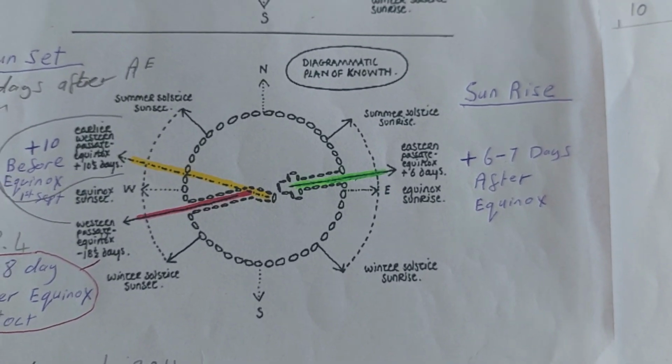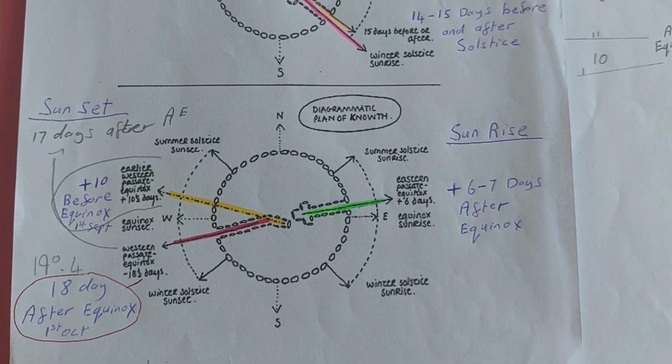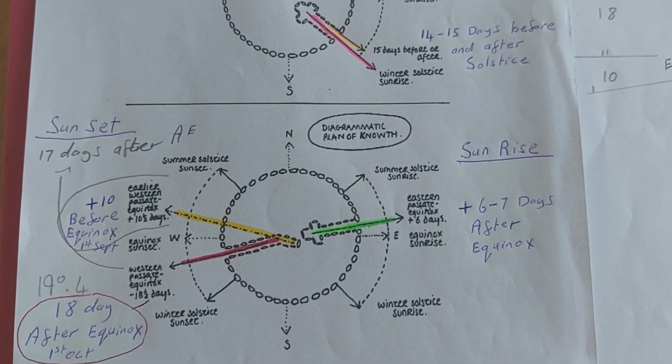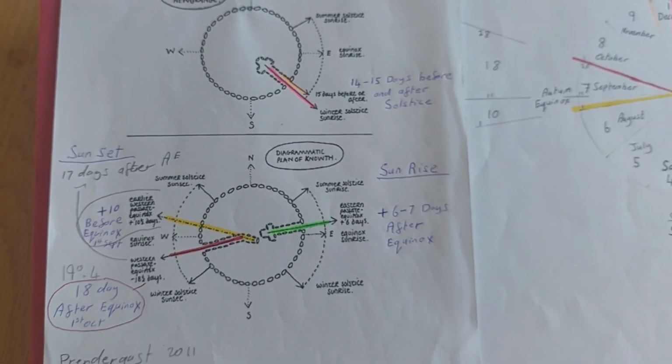New Year's Day. That's what Knowth was built for, and that's why it doesn't line up with anything on the Gregorian calendar, but makes perfect sense on the true calendar.